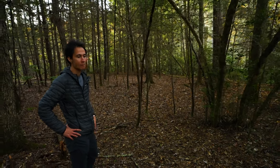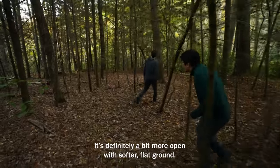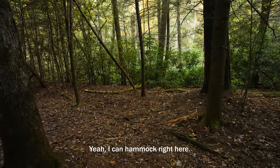This one has a better fire area. It's definitely a bit more open with softer, flatter ground. This looks like a really good test right there. Yeah, let's do it. This is definitely better for hammocks too. You got two trees right here. Yeah, I can hammock right here.